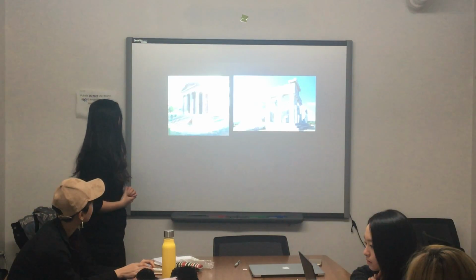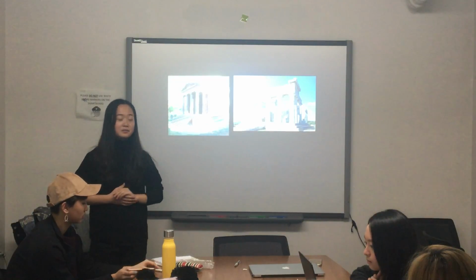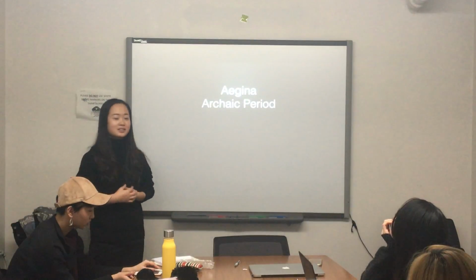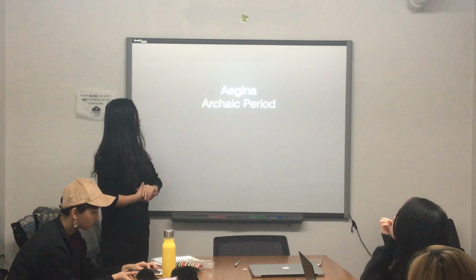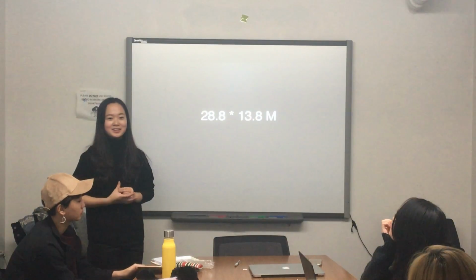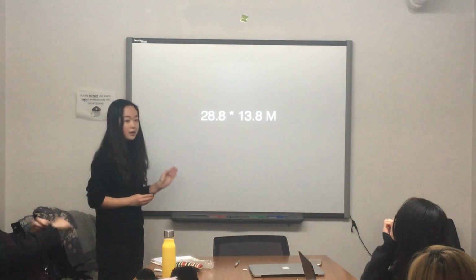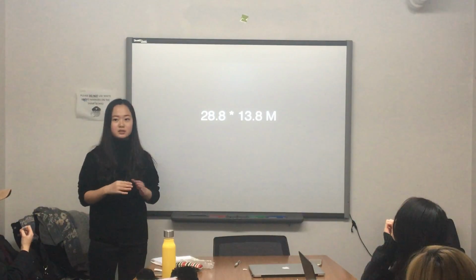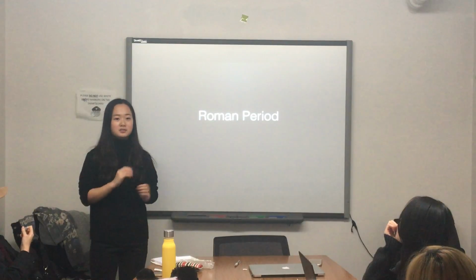As you can see, the two temples are both very massive. First of all, the Temple of Fire is from the archaic period. It is about the size. The size of it is 28.8 times 13.6 meters. So it is actually a very big temple. Next, and it is from the Roman period.